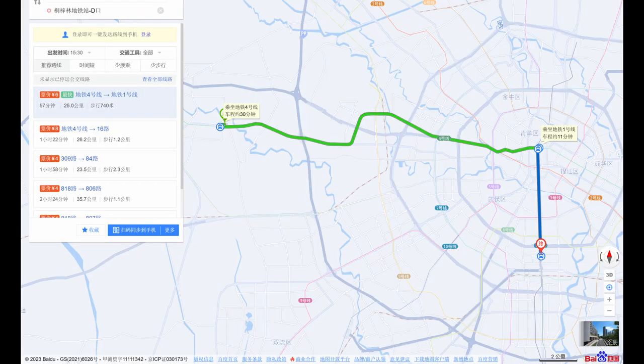The distance is about 25 kilometers and cost me about an hour one way. That's how I commuted every workday, just like many other native people. Actually, what you just saw is not crowded enough as usual.